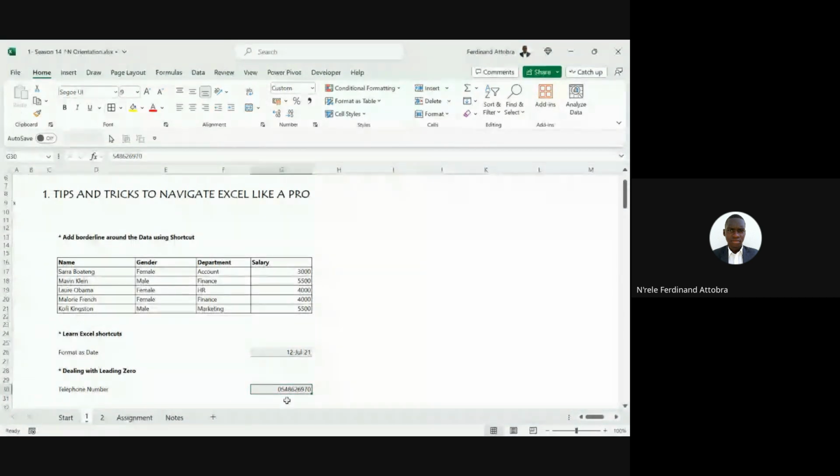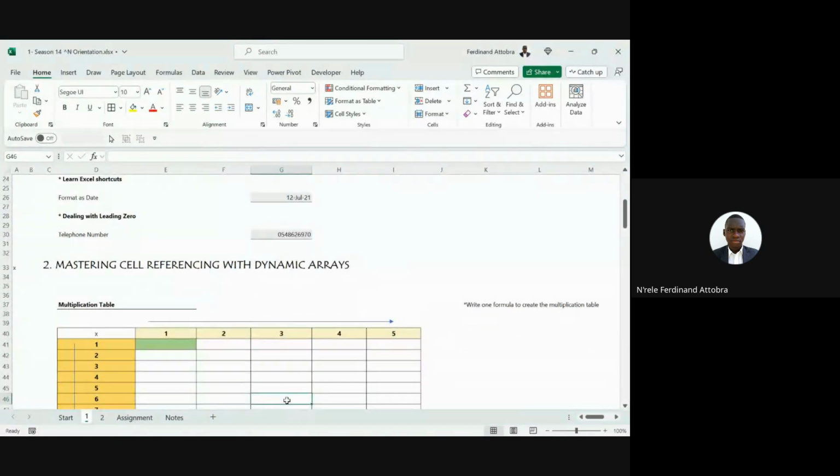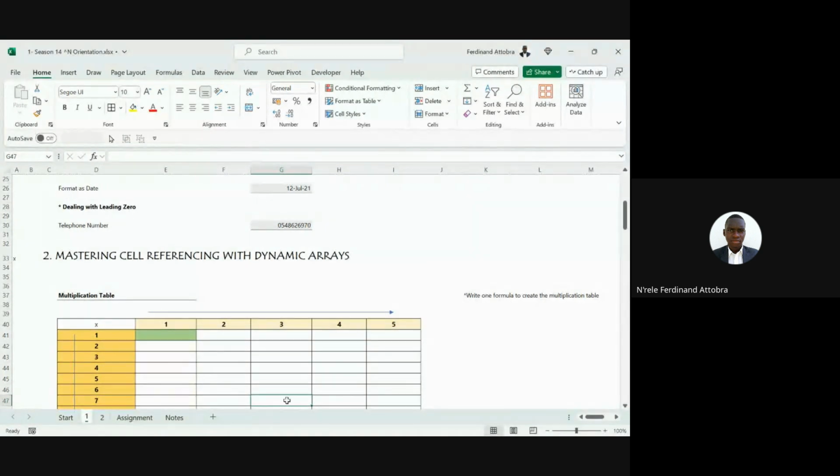All right. So this is going to be for topic one, and we'll learn more, not just the ones that I've just showed you, and we'll move to topic two. Topic two is mastering cell referencing.